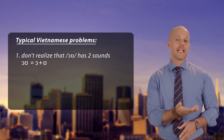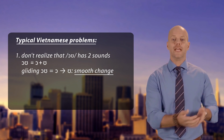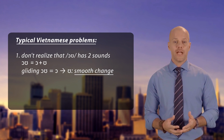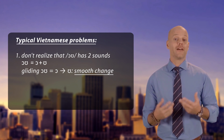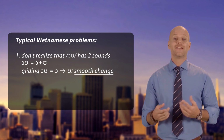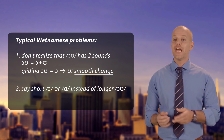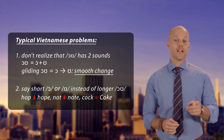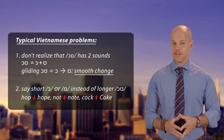So the gliding part of gliding vowels refers to the characteristic of these sounds, whereby you have to glide or move smoothly from one vowel sound to the next. However, Vietnamese people usually only pronounce the first sound and skip the second one, especially when the gliding vowel is followed by a consonant. The specific mistake that Vietnamese people make with the O gliding vowel is that they say a short O sound instead of the longer O sound. So they say hop instead of hope, not instead of note, and cock instead of coke. If you think this is not a big problem, then please look up the word cock in a dictionary.